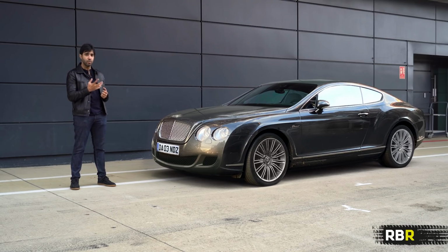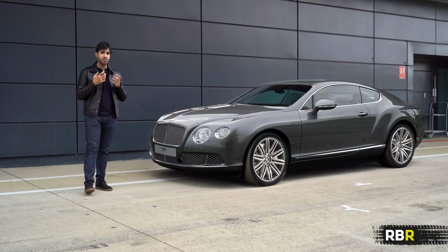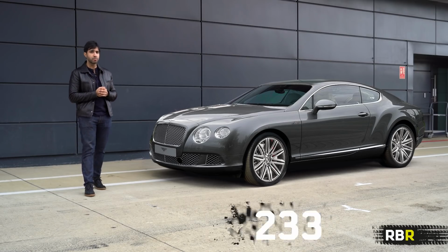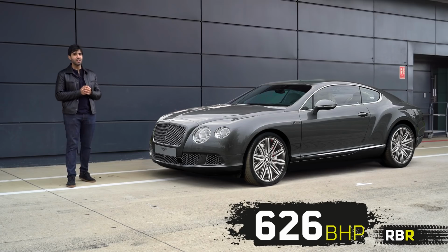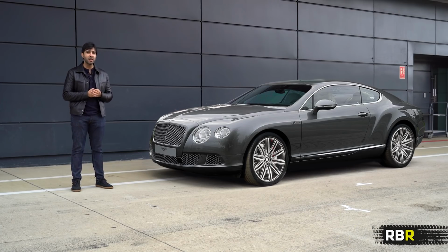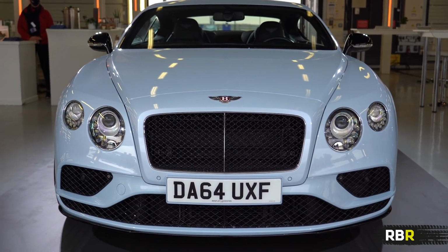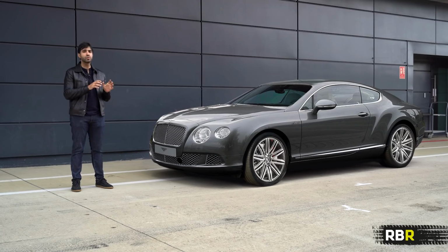And that's exactly what the second generation did as well. But in its facelift, it went up to 626 brake horsepower and 800 Newton meters of torque. And this version even reached up to 206 miles an hour. That car had a lower ride height, an uprated chassis and suspension package. Of course, it's always been from the W12 engines in the Continental as well. And our new car, indeed, is no different.